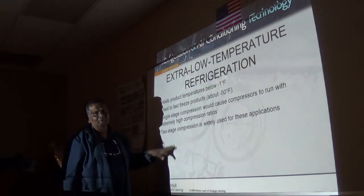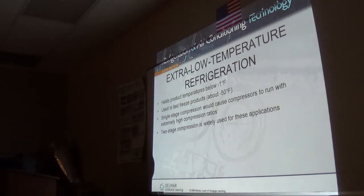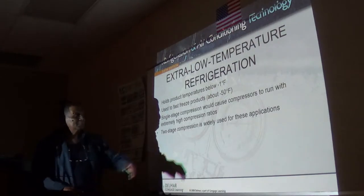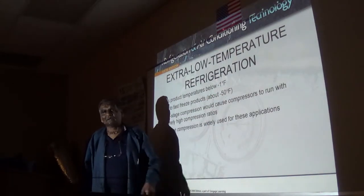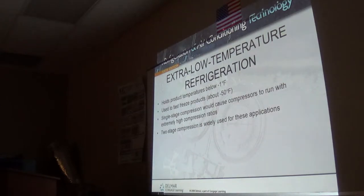And you guys are familiar with compression ratios, right? For them to build a compressor that's gonna run with that kind of compression ratio, negative 50 to 280 PSI, which is about 125 degrees. You see the temperature difference? The temperature here is practically zero. The pressure here is practically zero. My compression ratio becomes 270 something to one.